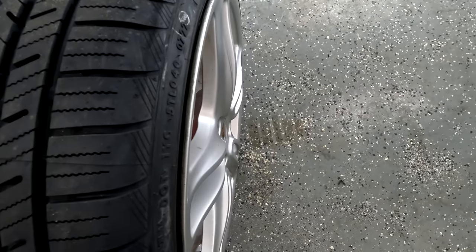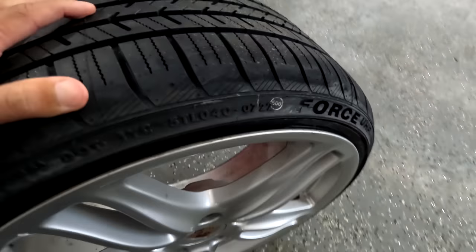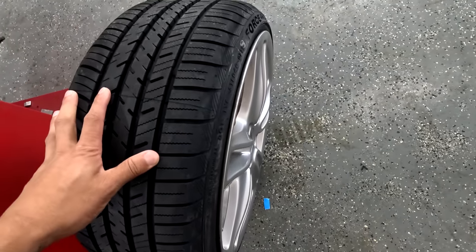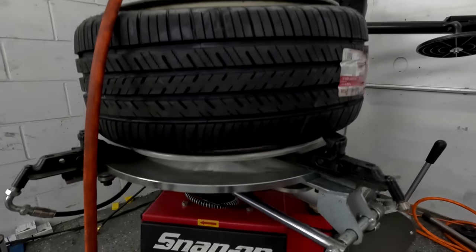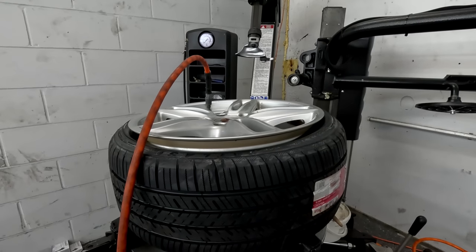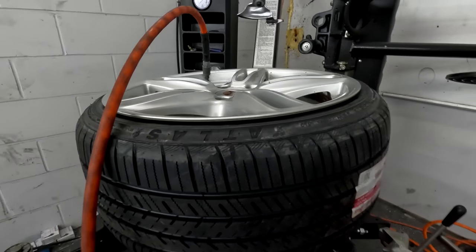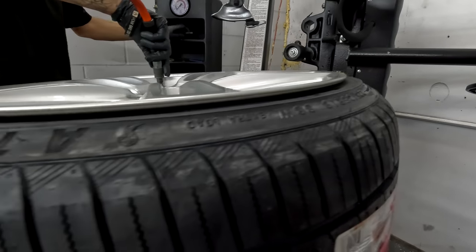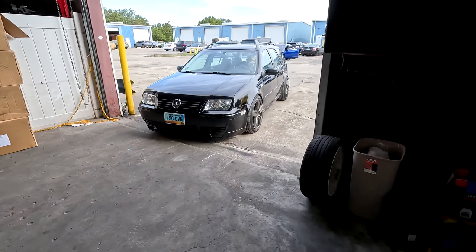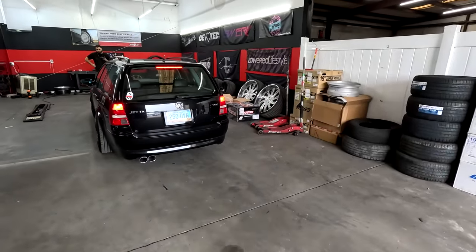Nice little stretch. This is the front. This is a 215-35 on the 9. Plenty of sidewall. Nice little stretch. Money. Well, it's going. There it is. Nice little stretch. I like that. I never get to see my car rolling. That's so exciting to see.